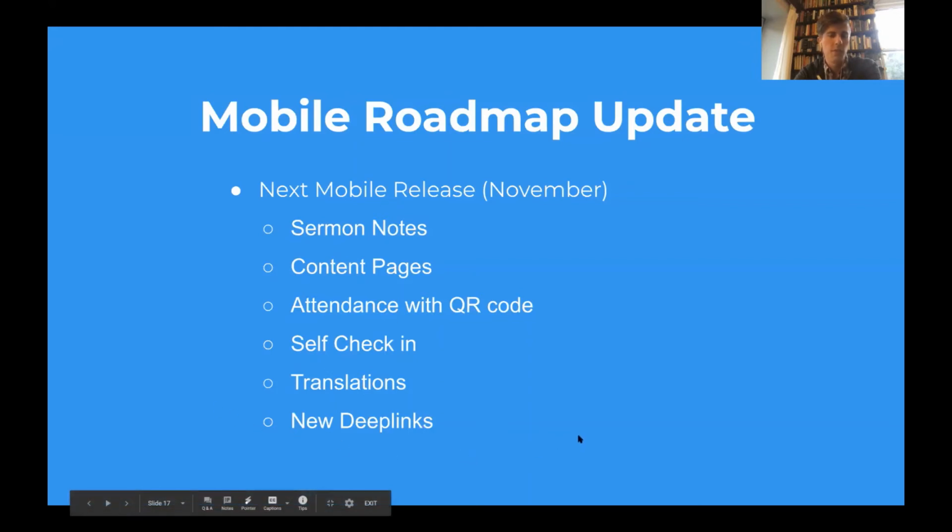And then there'll be some new deep links that we'll be rolling out as well, which is a really powerful feature. If you're not using it, I encourage you to read up on that. Deep linking is one of the best ways to drive adoption of the mobile app and make it super easy for your congregants to interact with your church. So that is the update on the roadmap.